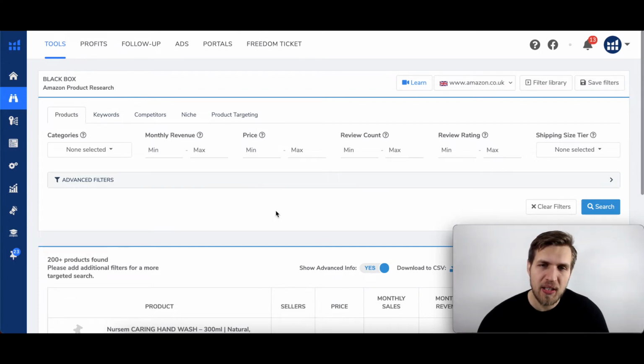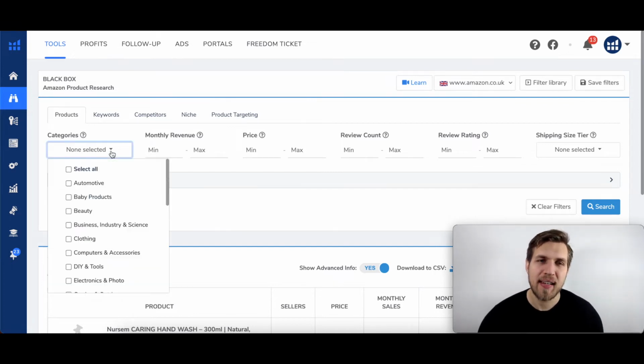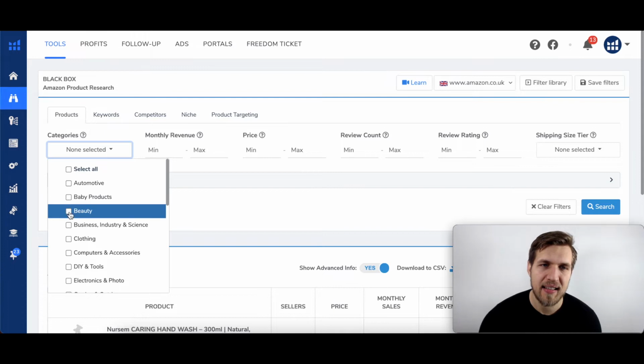So the first thing we need to do here is go into categories and choose a category that we want to sell in. Now, I personally like to keep it as broad as possible, but the way I conduct my searches is that I go into a category, I select that, and I look through the products. And then I change the category and again look through the products. And in my experience, what has worked out the best for me recently has been the beauty category. So we're just going to select that one.